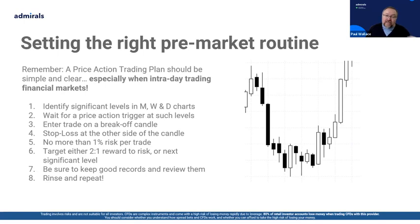Wait for price action triggers at significant levels. That's what we said a couple of slides ago. For new traders, I tend to say enter the trade on a break of the candle, which means the candle has to have completed. Very often people get a little bit excited on the intraday time frames, and they think it's a pin bar that's being created, and they get in early only to find that candle hasn't completed yet, and what they thought was a pin bar might simply be a spinning top or something very different.